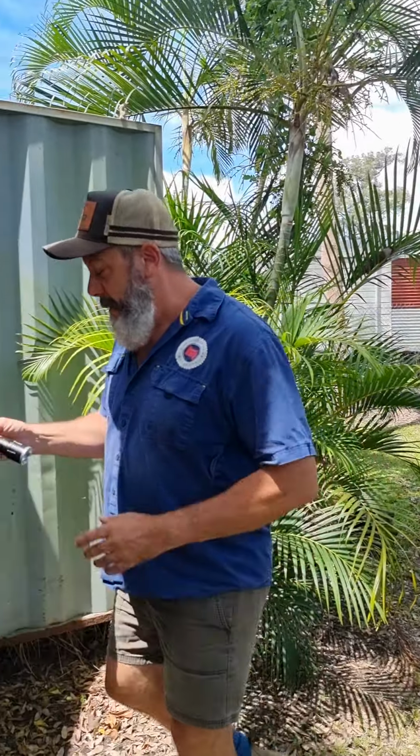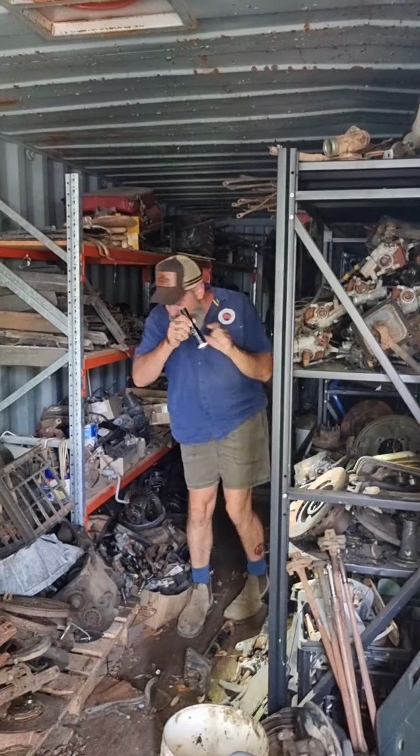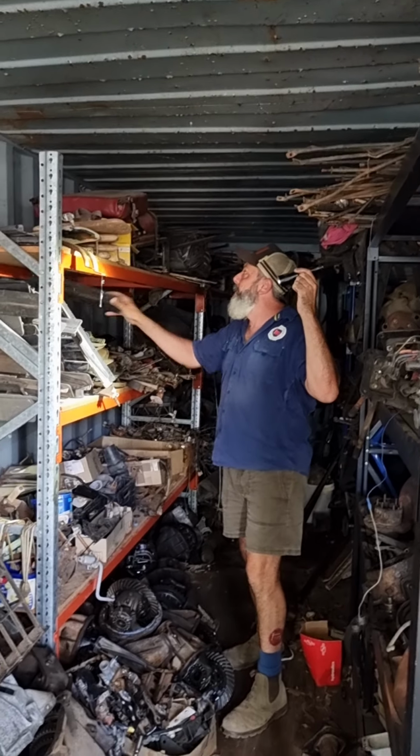So we're going to go in and have, I call this the dungeon. And you'll see why. Look at it in here. This is mainly 40 series parts in here. We've just got columns, and this guy's got all your electrical stuff. All our wiper motors, wiper arms.